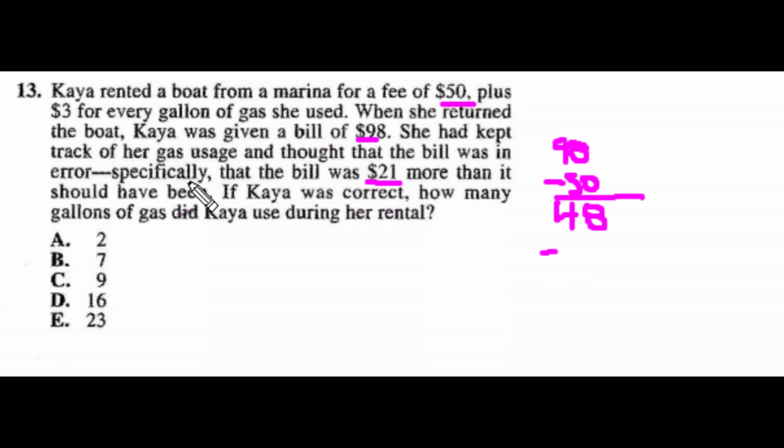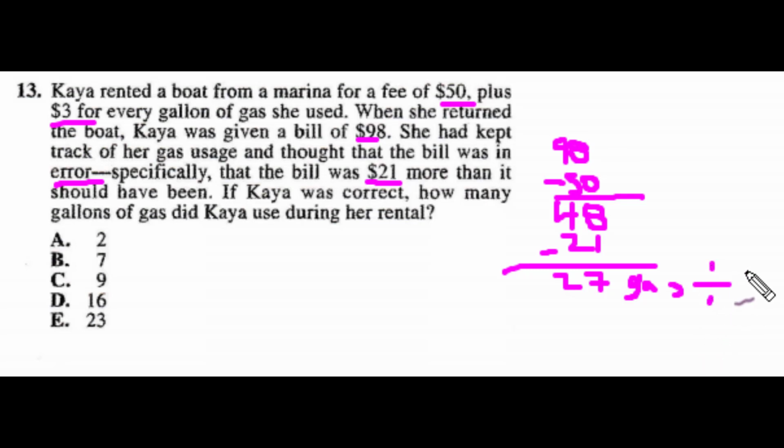All right, so we subtract $21 for the gas because the error didn't come from the rental. So 48 minus 21 is going to give you 27. Okay, so that's the fee for the gas. All right, and then how much was the gas per gallon? Looks like the gas per gallon was $3. So 27 divided by 3 will give you 9 for the correct answer of C.